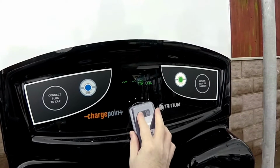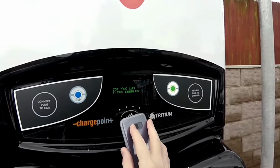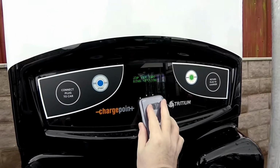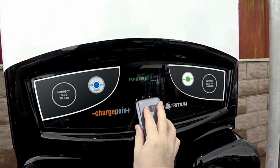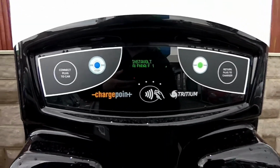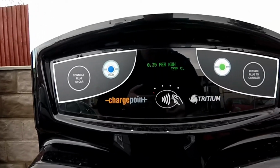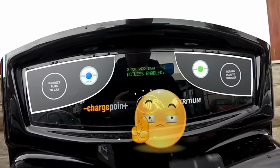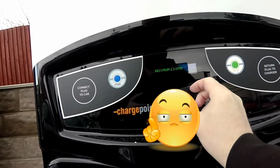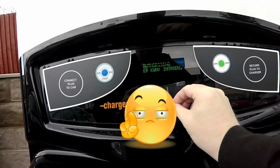Is that going to work? Tap contactless enabled card to commence. I'm not sure it's going to work with a phone. Okay, no, let's try the card then. It's all in the interest of research. Authorising. Well, that's working.